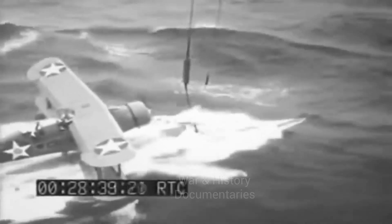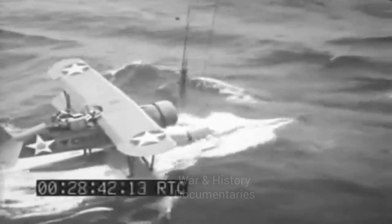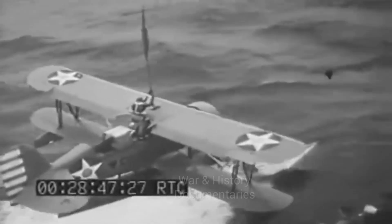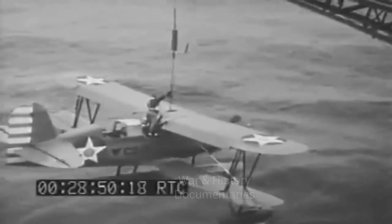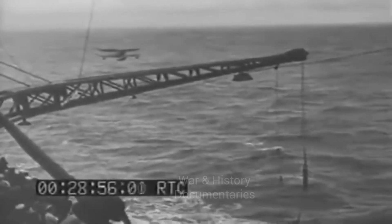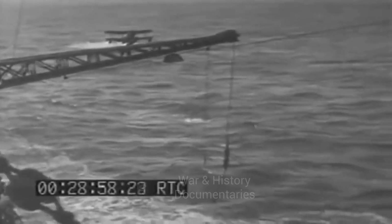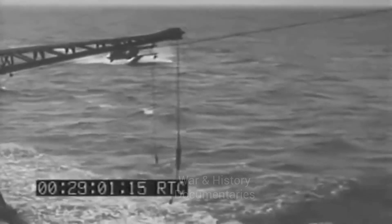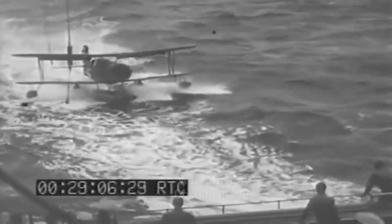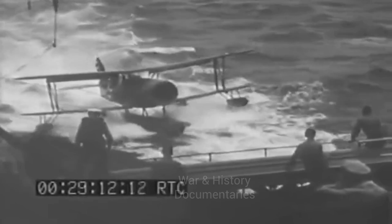Handling volatile aviation fuel, live munitions, and damaged planes on a crowded flight deck turned every moment into a life-or-death challenge. This chaos was compounded by the ever-present threat of Japanese attack. The Pacific was a battleground where submarines and enemy aircraft hunted carriers like the Hornet. Anti-aircraft gunners manned their stations day and night, scanning the skies for dive bombers and torpedo planes. The roar of the ship's 20mm Oerlikon cannons and 5-inch dual-purpose guns often punctuated the relentless drone of engines, reminding the crew that safety was a fleeting illusion.